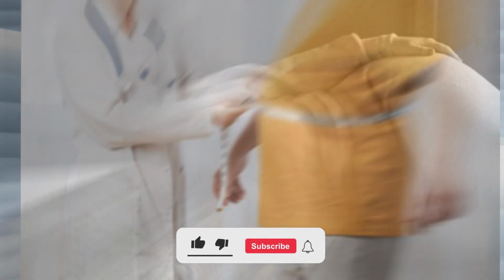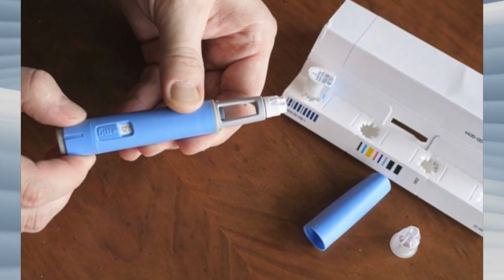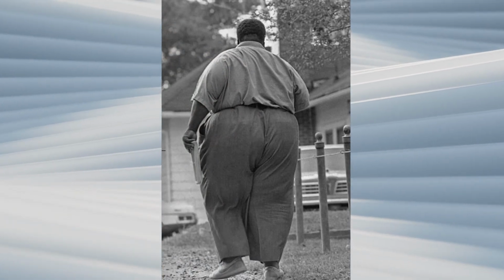Semaglutide and similar medications have the potential to change lives, but only when used correctly. It is essential to follow medical guidelines and integrate the use of the medication into a broader treatment plan, which includes lifestyle changes and psychological support when necessary.